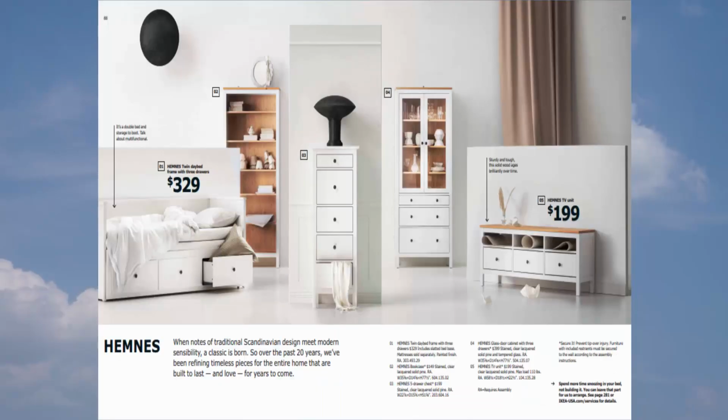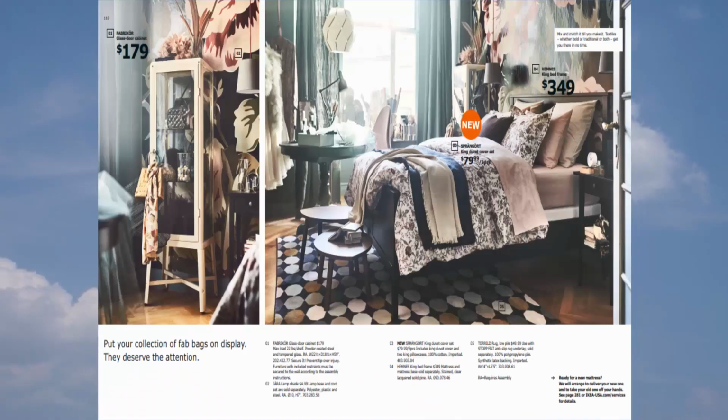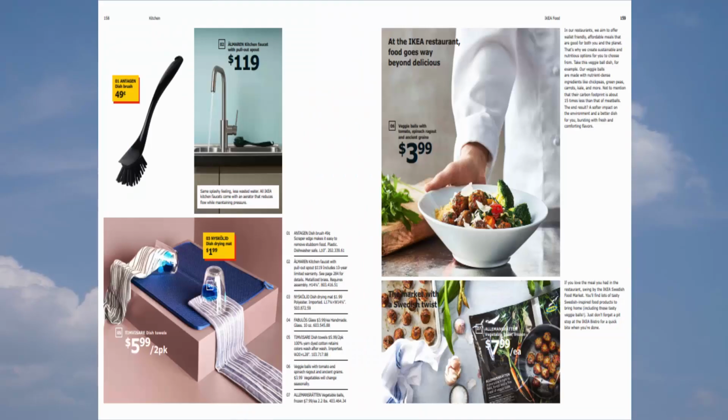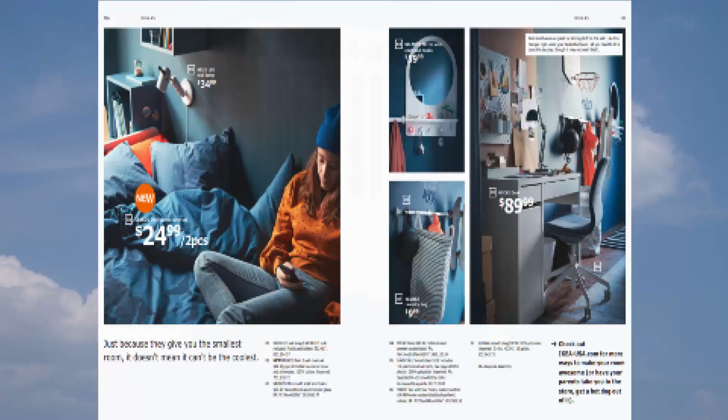The good news is, there are plenty of alternatives to be found in IKEA, so if one product doesn't work out, chances are you can still find another during your same shopping trip.